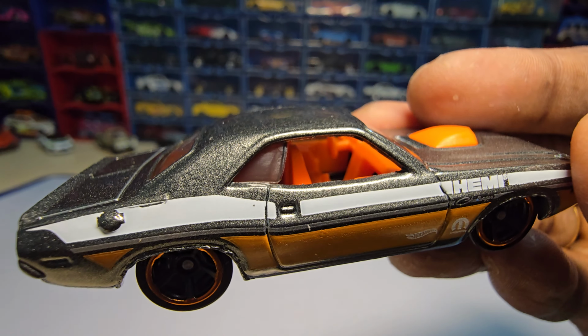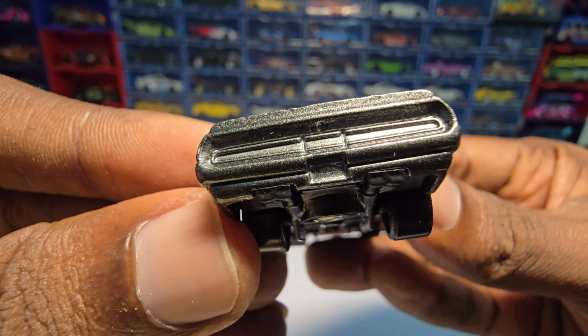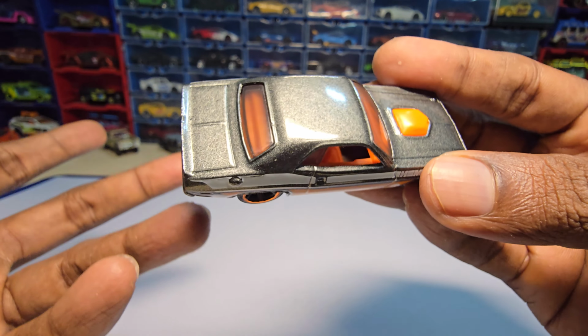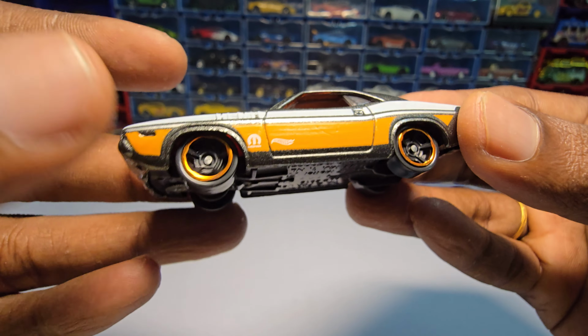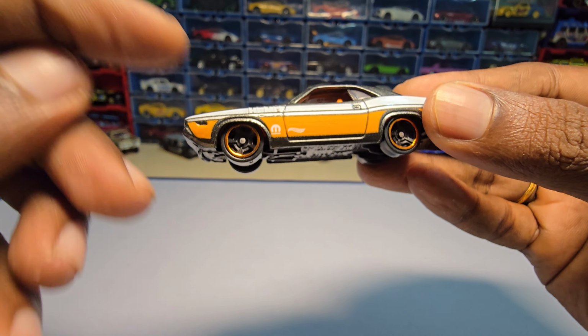The interior looks really nice, specifically with this orange detailing, but still it doesn't have any headlights or tail lights painted on. At least that's what I'm expecting for the price which we are buying at now. The rims look really nice. The color tone just matches really good.